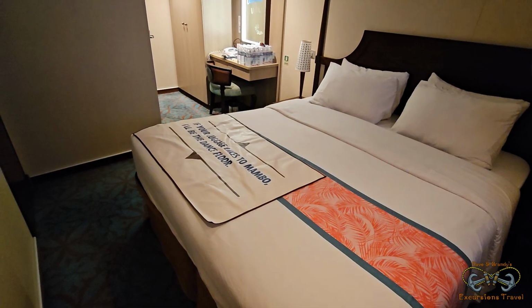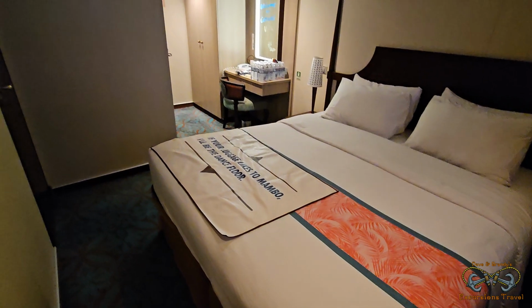And that's cabin 5205 in the Havana area on the Carnival Vista.